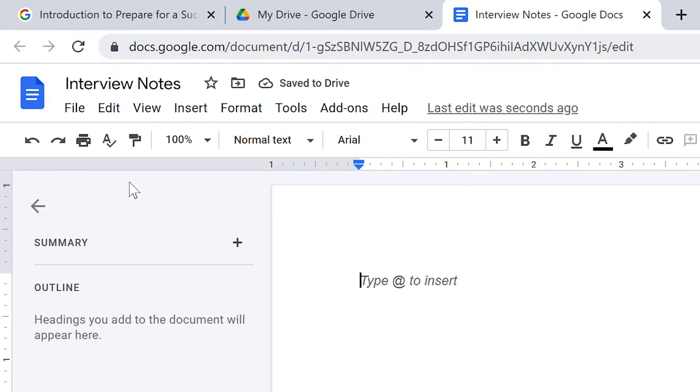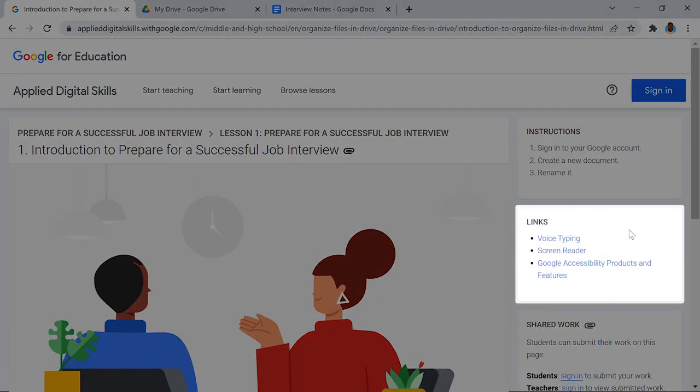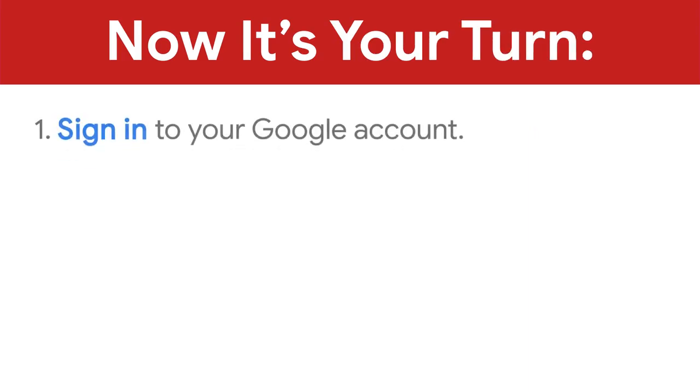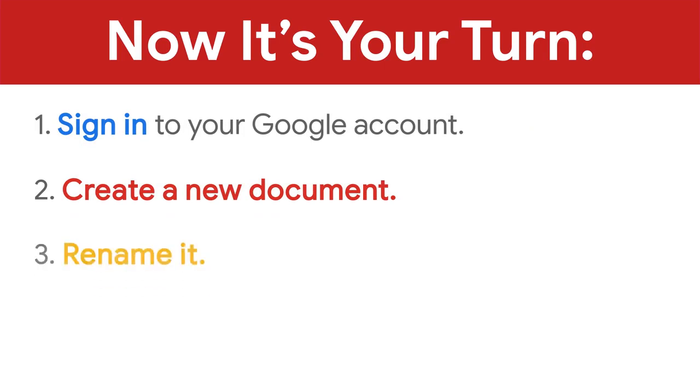If you'd like, you can use helpful features within Google Docs, like voice typing or screen reader, to make using the app easier and more efficient. Click on the links next to this video to learn how to use these and other features. Now it's your turn. Sign into your Google account, create a new document, and rename it.